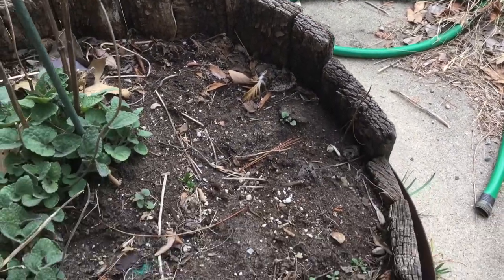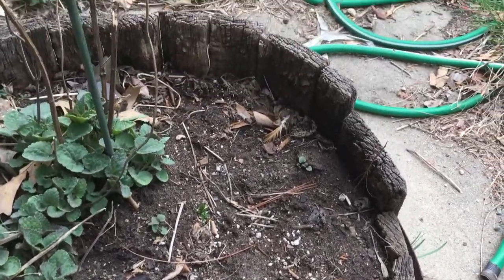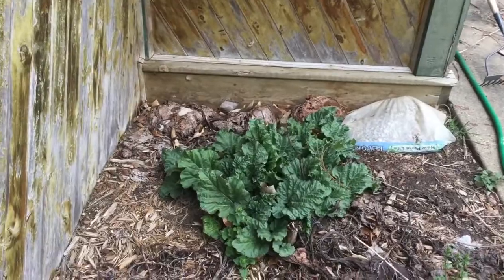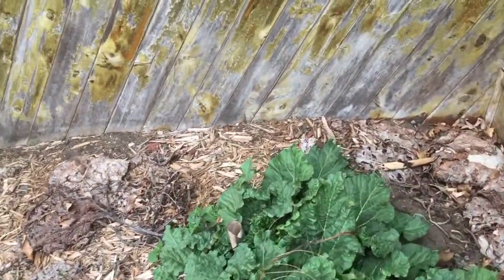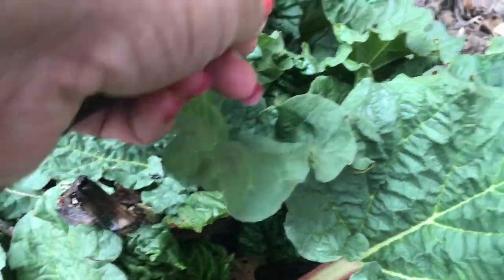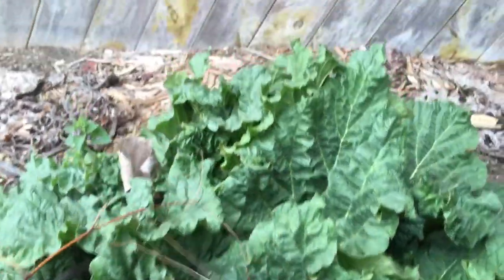This area I cleaned out and planted some marigold seeds, so we'll see if they come up. Let's take a walk around here. Oh, here's Barbara Rue, the rhubarb plant. She's amazing too, and she's coming along just fine. Hopefully this year I can try my hand at rhubarb vinegar again. Last year it didn't go so well, but we live and learn. All good.